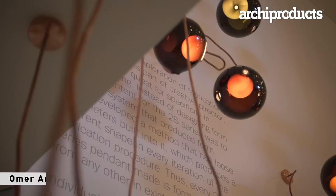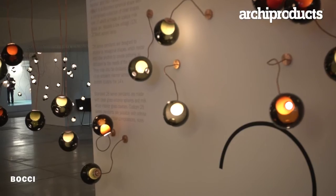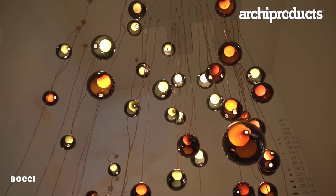For us, the most interesting part about it is how one color interacts with another one. So I don't think that color on its own is what we should be talking about. It's when two colors interact. And light is the vehicle for that interaction.